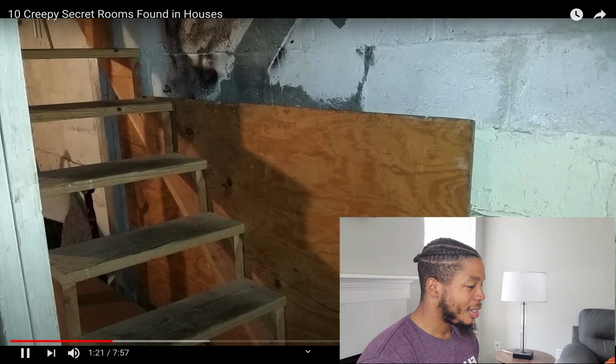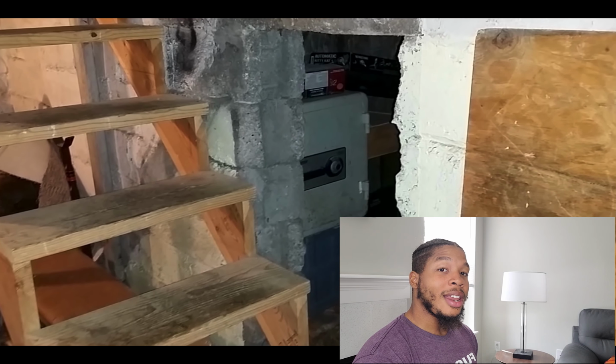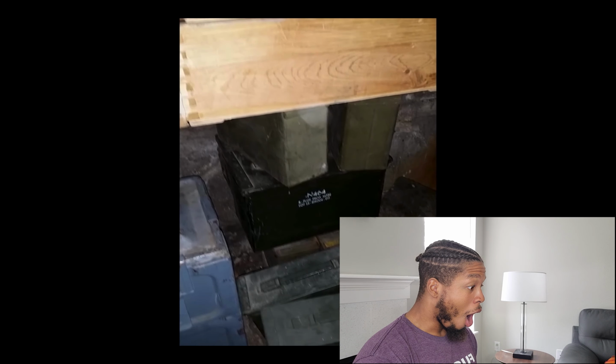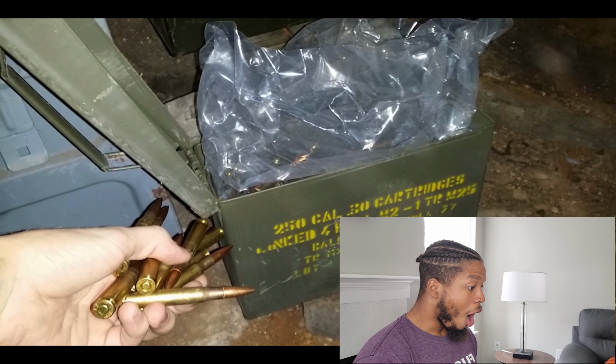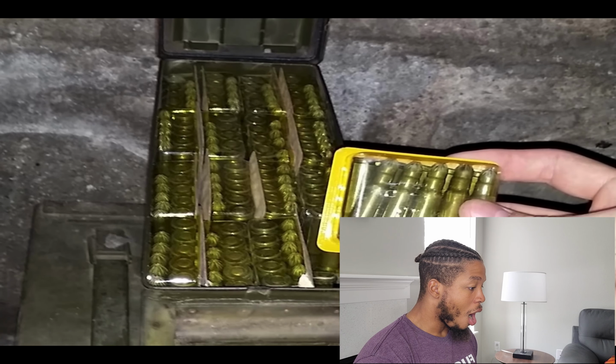At the wood, he managed to break it off the wall. What he found shocked him. A small room with many gun cases, military ammo crates, and a big gray metal container. All of the ammo crates were filled with bullets. The man said there had to be hundreds of bullets stowed away in that room.